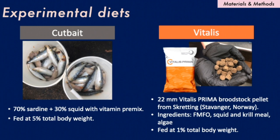These are the two alternating diets that we used. The cut bait comprised 70% sardine and 30% squid with an added vitamin premix, and it was fed at 5% total body weight. For the commercial diet, we used a 22 millimeter Vitalis Prima broodstock pellet from Skretting.